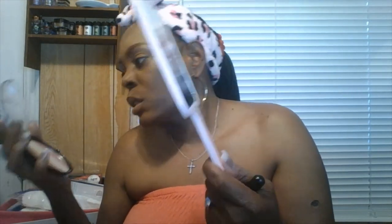So if you like highlighter and bronzer like I do, I love it. I try not to put too much onto my face because I like to have my face looking as natural as possible. But yeah, I just dented that, oh my gosh, that's okay. I'm going to just apply a little bit of this right here. Okay. Ooh, it's good.